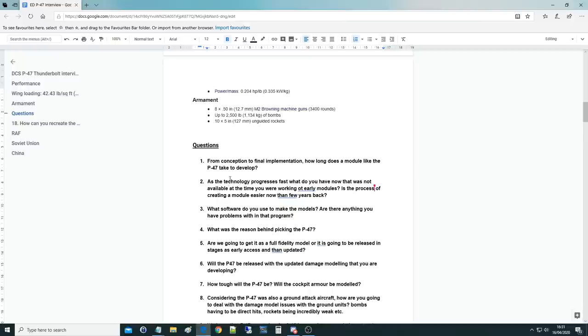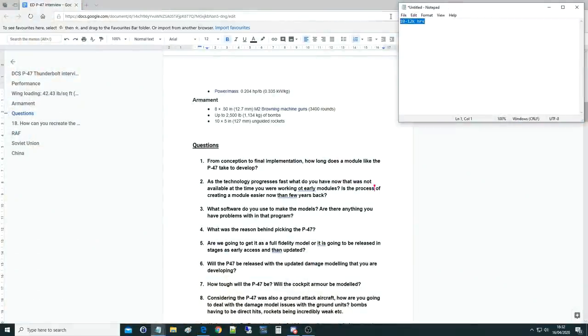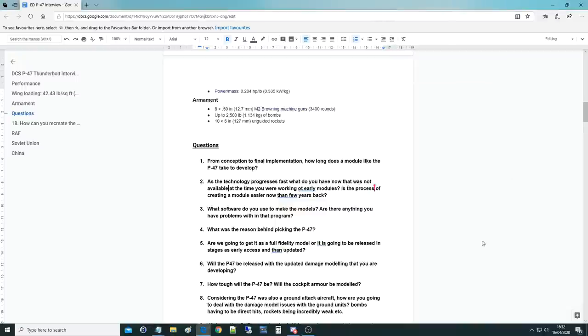Number two, as the technology progresses fast, what do you have now that was not available at the time you were working on the early modules? Is the process of creating a module easier now than a few years back? Yes and no. Yes, because now we've got a team with some very good understanding, very good knowledge on what works, what doesn't work.